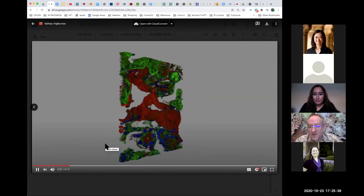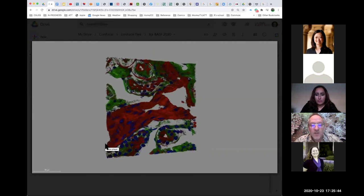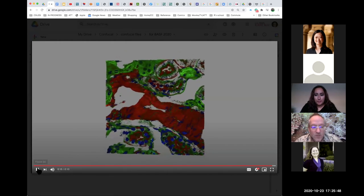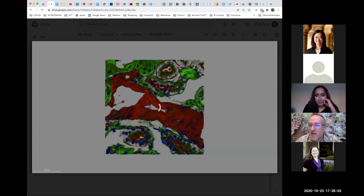This is a chunk of kidney tissue. If anybody knows anything about kidneys, kidneys have tubules in them that they use to make urine. They have blood vessels in there that feed those tubules blood so they can filter the blood. And then all these little blue dots here are labeled with a specific dye just for DNA.